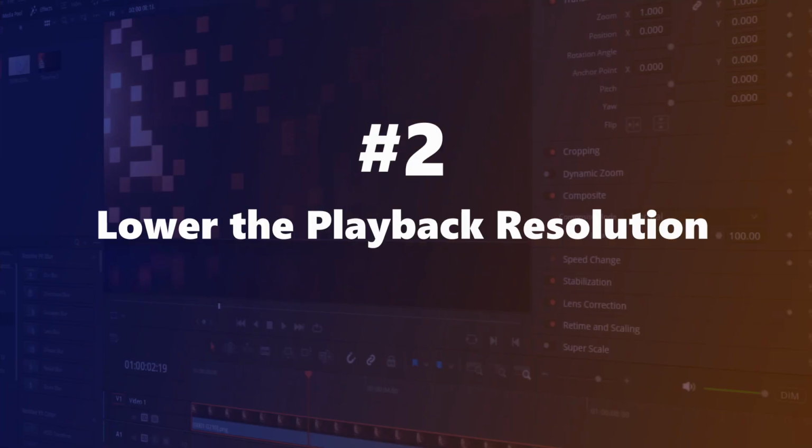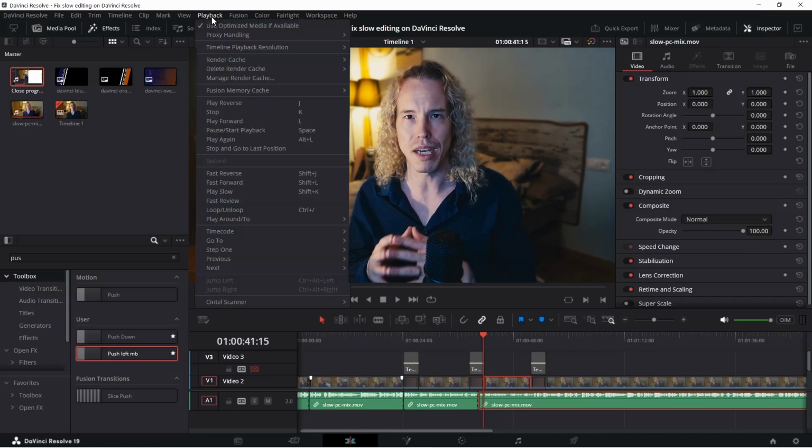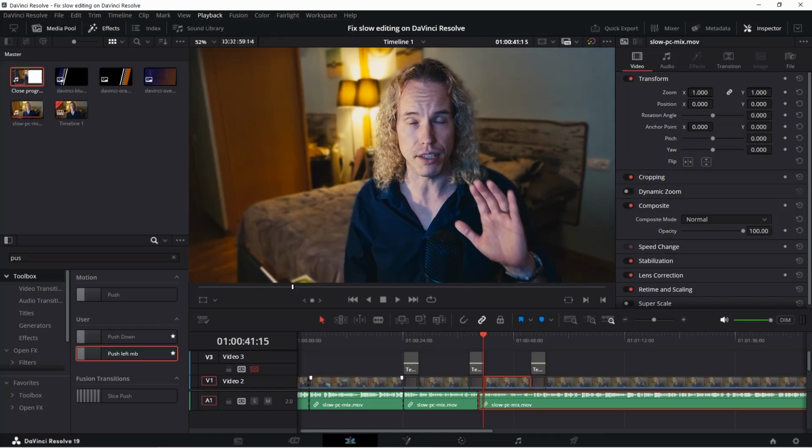Second tip, lower the timeline playback resolution. Inside DaVinci Resolve, go to the Playback menu and lower the timeline playback resolution. You'll only need half or quarter for editing, and you'll notice the difference instantly.